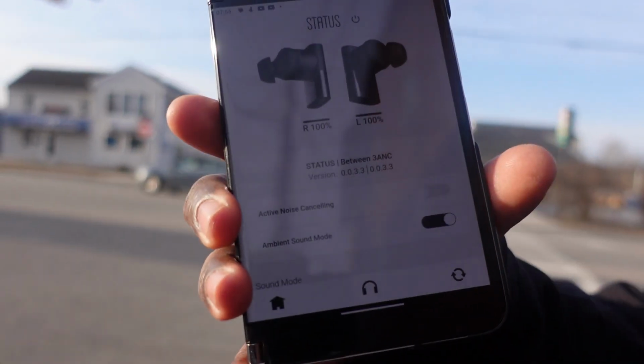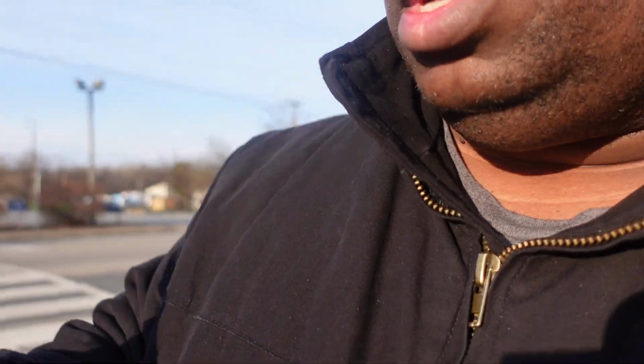All right, what we've got up now are the Status Between 3 ANC earbuds. We've got them in the ear, we've got on ambient mode. Let me go ahead and show you guys the app. As you can see, we are in ambient mode and we're taking a walk.